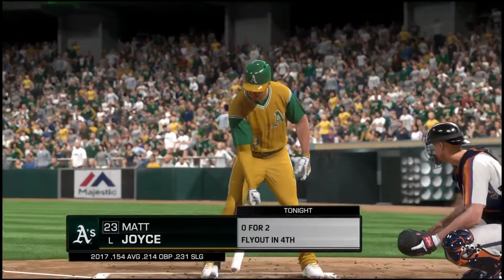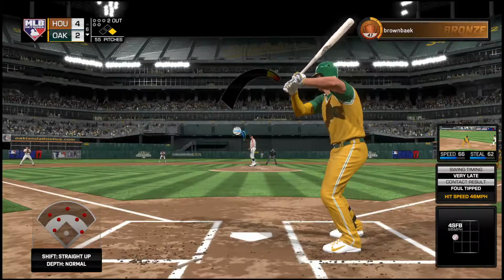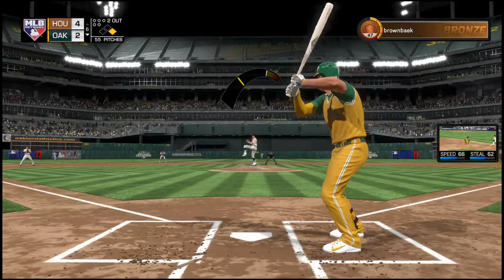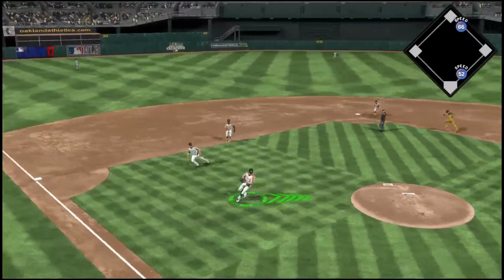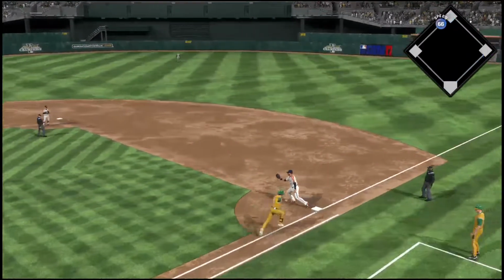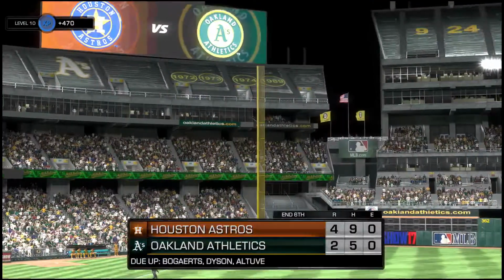Here's Matt Joyce now. Third trip to the plate for him here tonight. 0 for 2 at this point. Verlander pauses. Here's the first pitch. Chopped weakly to the left. Throw on. Deloney will take care of him at first, and the side is retired.